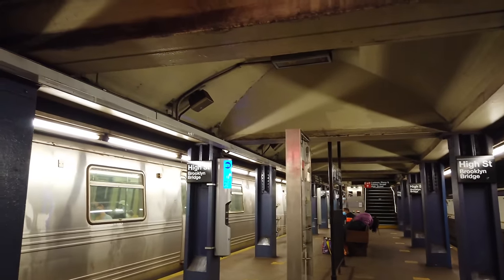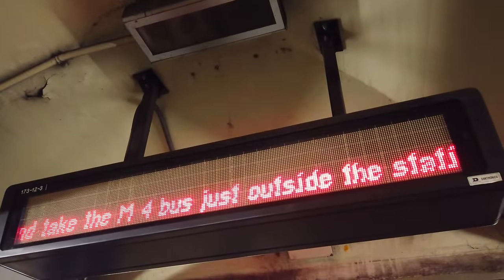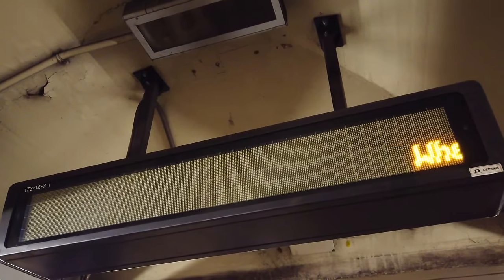All right, High Street. This looks like a good place to change for the C train. Just kind of wait on the same platform, wait for this to leave, and hope for the best.